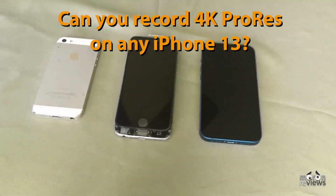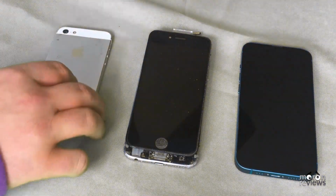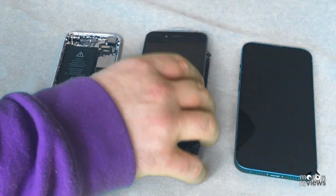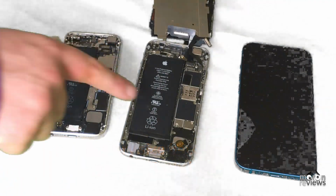Can you record 4K ProRes on any type of iPhone 13? No. Only the iPhone 13 Pro with 256GB or higher can shoot 4K ProRes. All models can shoot in cinema mode.